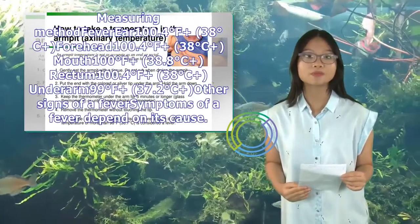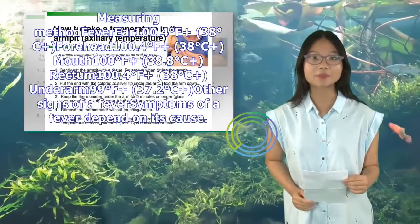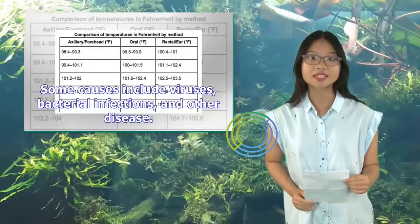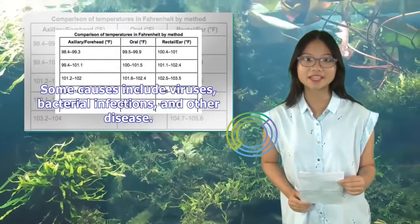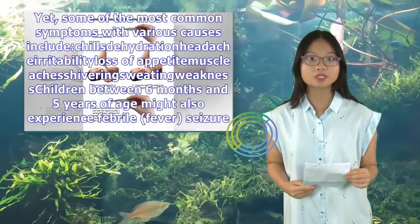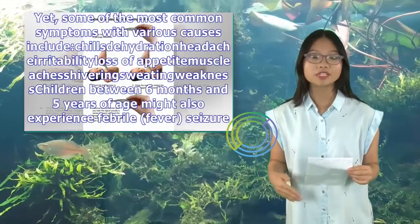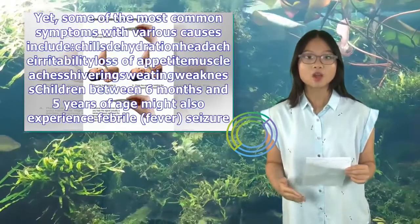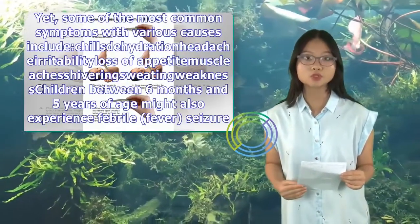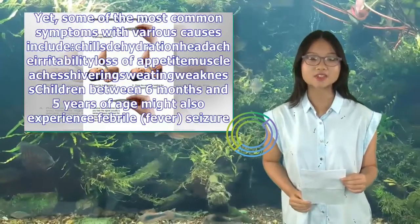Other signs of a fever. Symptoms of a fever depend on its cause. Some causes include viruses, bacterial infections, and other diseases. Yet, some of the most common symptoms with various causes include chills, dehydration, headache, irritability, loss of appetite, muscle ache, shivering, sweating, weakness. Children between 6 months and 5 years of age might also experience febrile seizures.